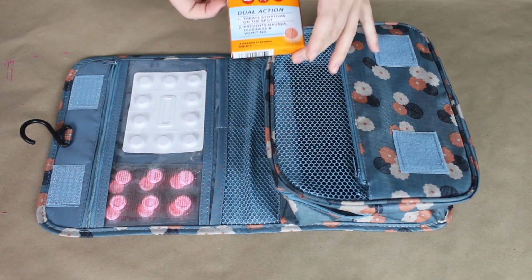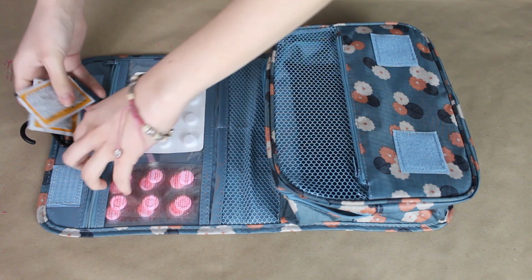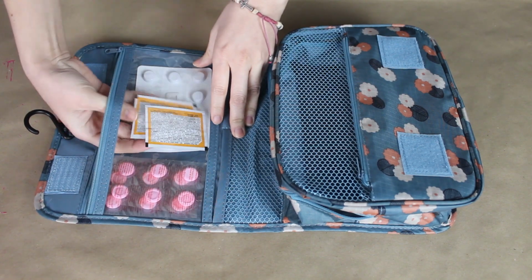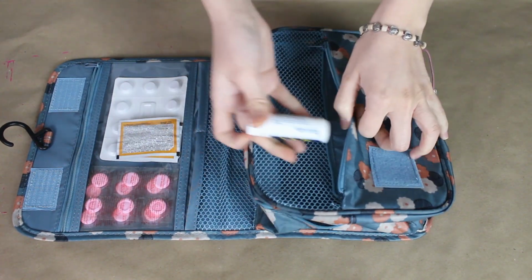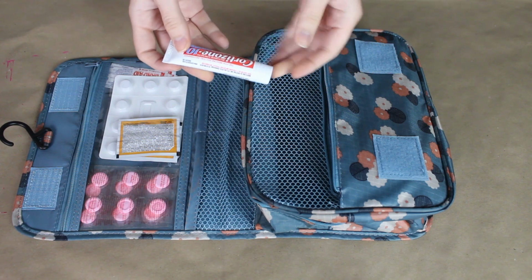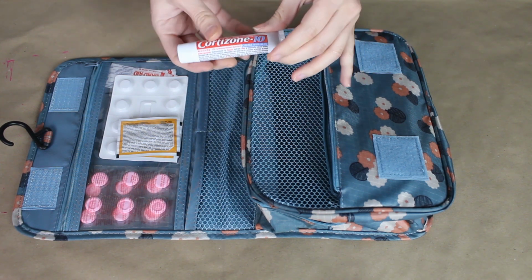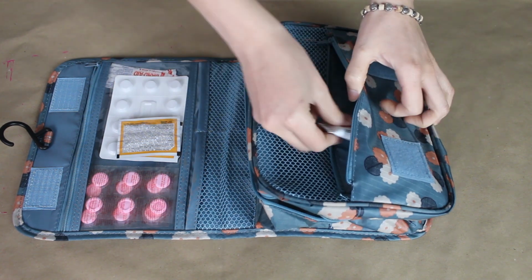Third, I'm going to be adding some motion sickness relief. Usually people that I travel with have it, so I'm just going to take it just in case. Next, I'm going to be taking some Advil. These are probably going to go in this compartment. We're going to need some Band-Aids. This is another important one. I mentioned to you that I have allergies, so I would also like to have some ointment. I'm going to take the cortisone, the travel size.